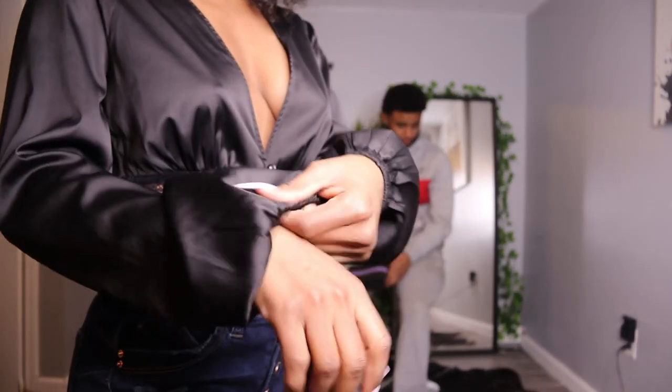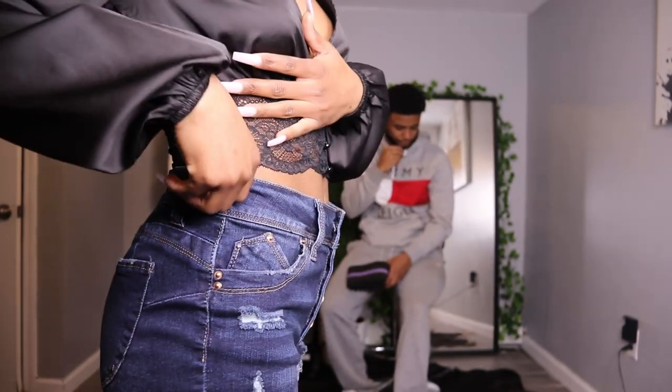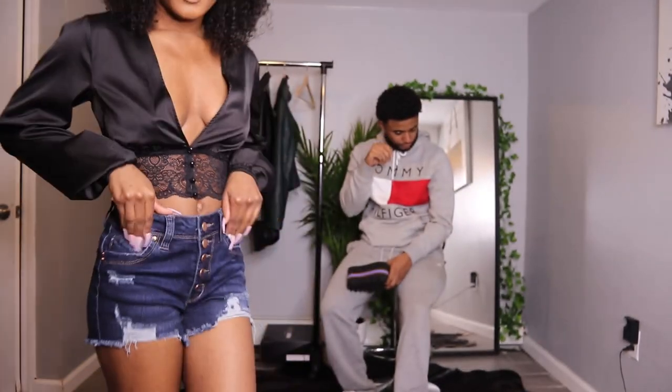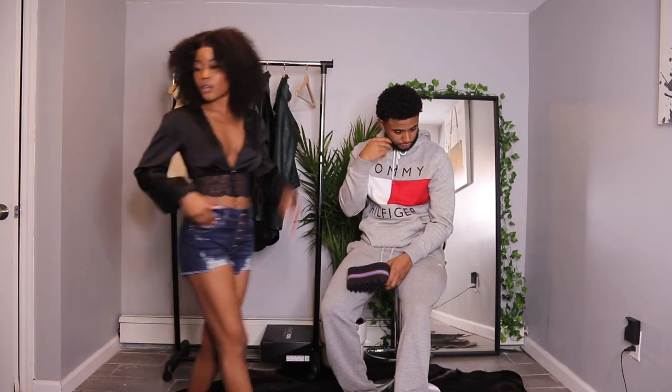This is what the sleeves look like. This here stretches too, and the shorts. It has 2 pockets on the side, and then 2 on the front, and then here it has buttons too. And yes, guys, you can see this is exactly what it looks like.